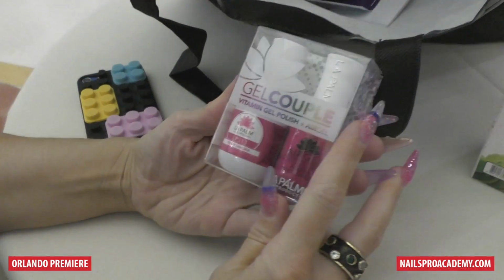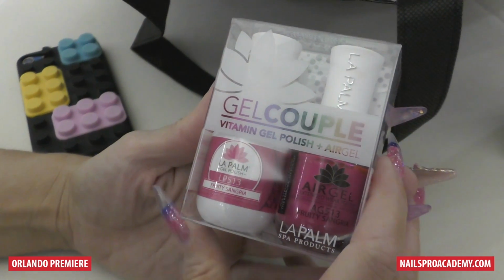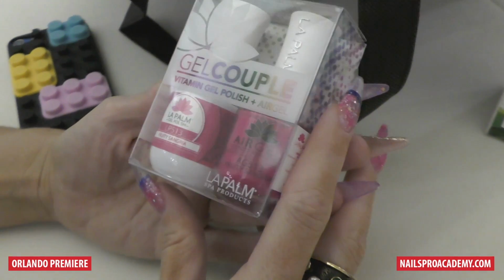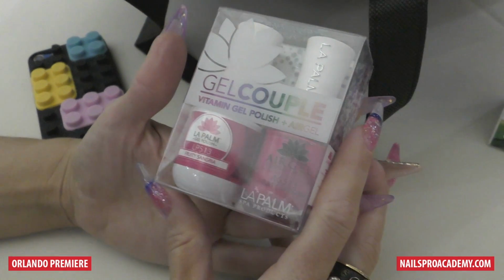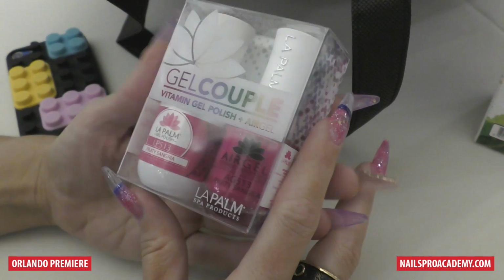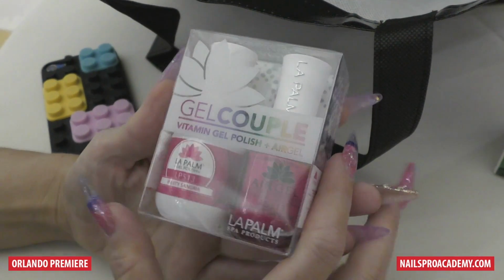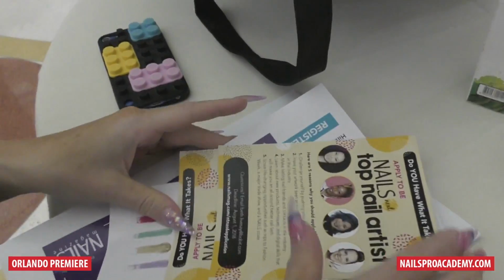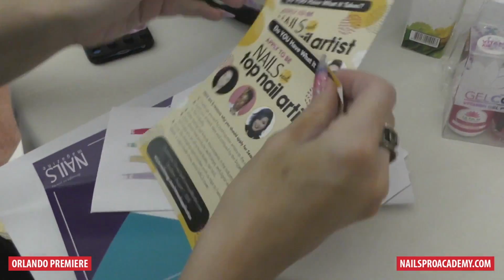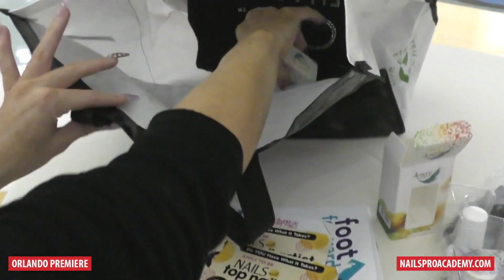Now there's some color. Gel couple, vitamin gel polish plus air gel. Oh, I get what it is. So this is like gel polish and the regular polish with the same shade. It looks like obviously a hot magenta pink with a little bit of purple iridescent. So that's really cool. Let's see. Then we have a lot of catalogs, promo, top artists, pamphlets.